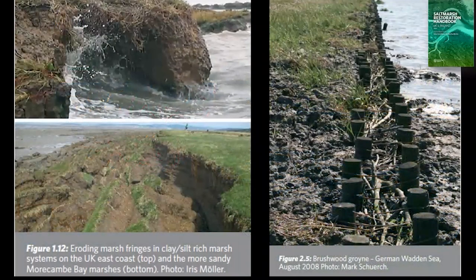So what can we do to protect them? Very often they will have these kind of steep edges, and you get some wave action that will undercut them. But this is a natural kind of cycle. But our activities and our boats, if we make too much wake, we can make it that much worse.